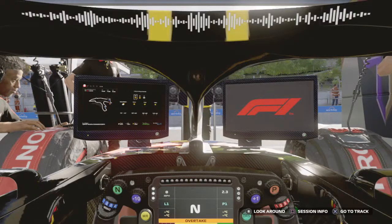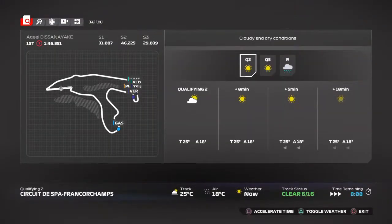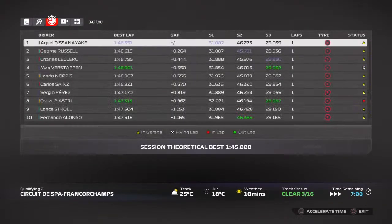Radio, copy, we're not going to come out of the garage. Radio, can I climb out? Can I climb out? Akil is very confident that he has passed through to Q3.